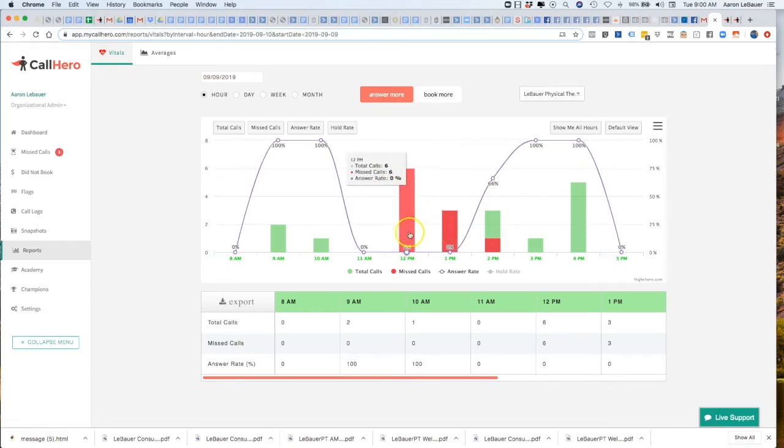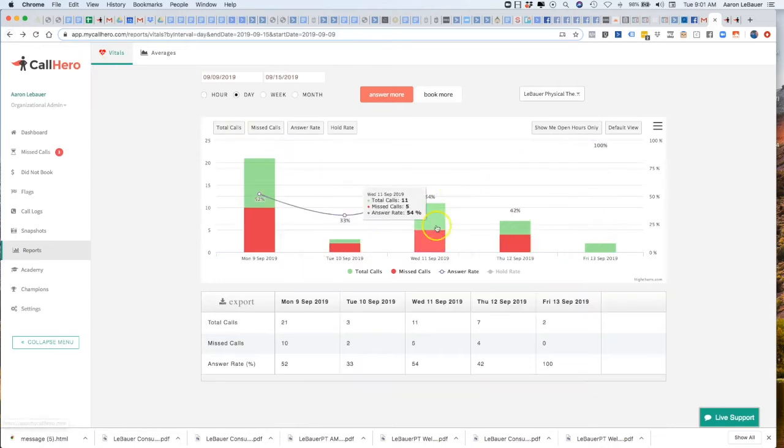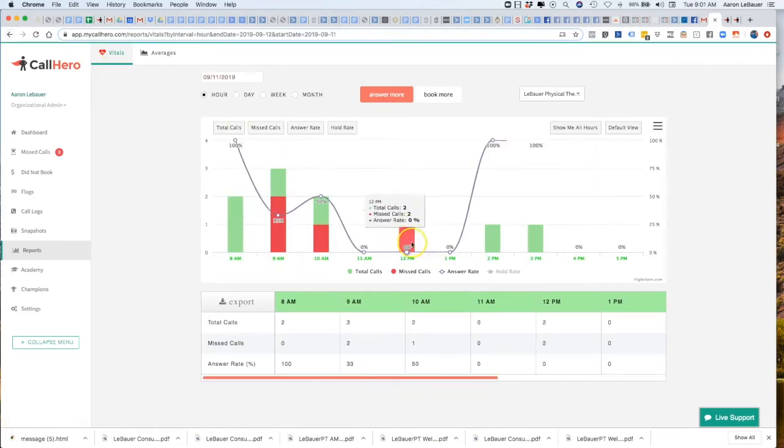So number one lesson that I can see here is that if I have a second person, what I really need to do is we need to stagger our lunches, because people in the world are going to have lunchtime off, and they're going to want to call about physical therapy, especially on a Monday. Okay, so let me go back and see, what does Wednesday look like?